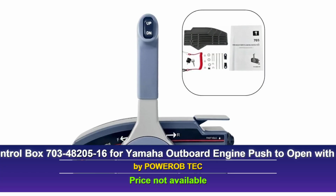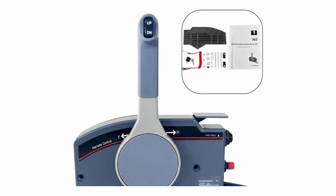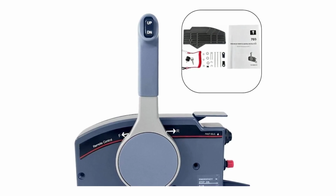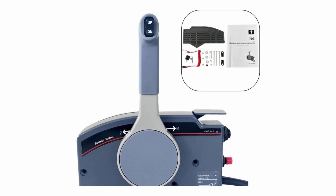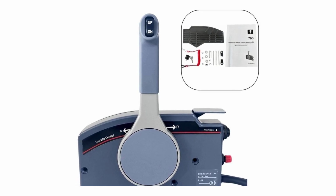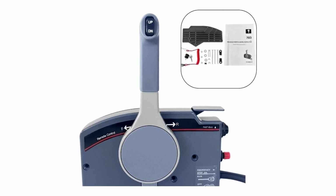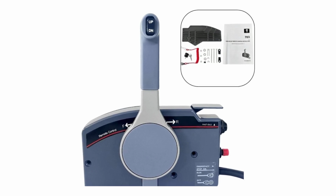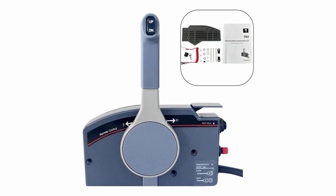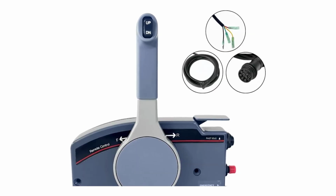Finally, at number 1, we have the Marine Throttle Control Box 703-4820516 by PowerBob Tech. This product is a game-changer for Yamaha outboard engine users, offering precise throttle control and smooth operation. Its push-to-open design, paired with a 16.5-foot 10-pin harness, ensures compatibility and ease of installation for a wide range of Yamaha marine engines.